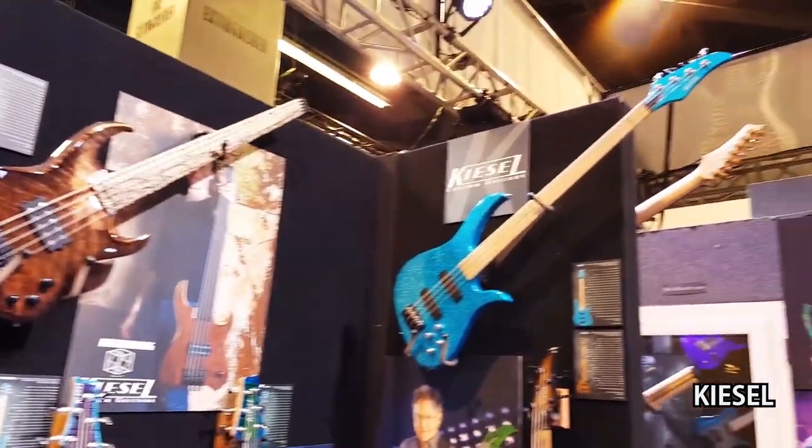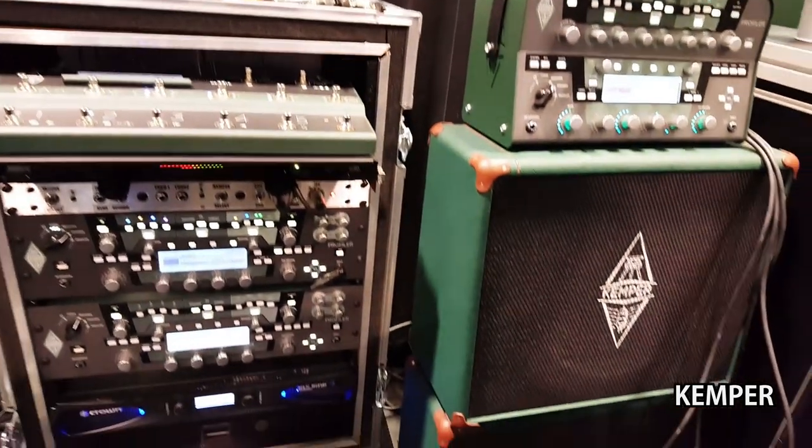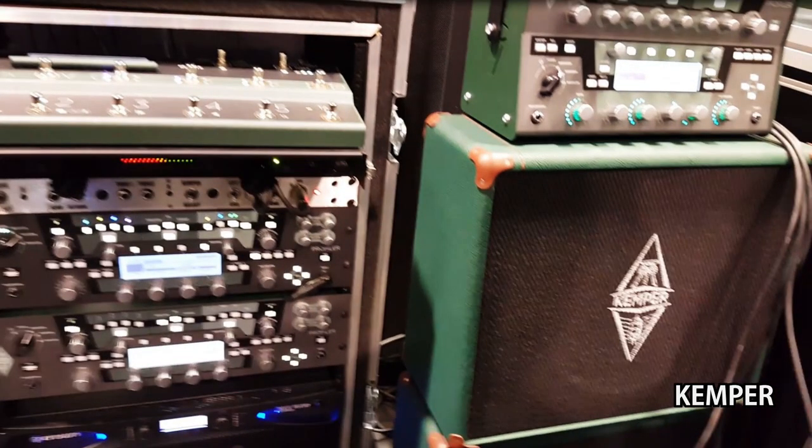Now let's move on to some amps. As you might know, Kemper released its own cabinet. It's a 1x12 passive speaker made by Selection. And thanks to the DSP of the Kemper, it will be able to mimic different speakers.